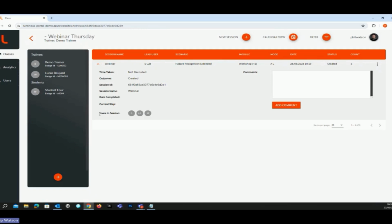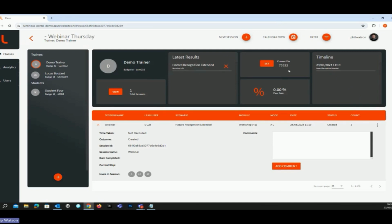So once we've created the session, all we need to do now is actually give users access. And the way we link any of our VR applications, whether it's desktop, whether it's VR, to our portal is through pins. If I click on demo trainer here, you can see that the pin for this guy is 75522. Pin for the student here, 7294. So you can see that everybody has individualized pins, and that's how we link all of our applications to the portal. As a trainer, all you would have to do now is give those pins across to your students, your trainees, and they'd be able to put a headset on and jump in, connect to the application.